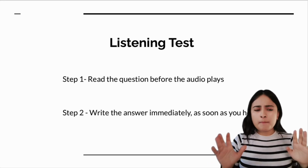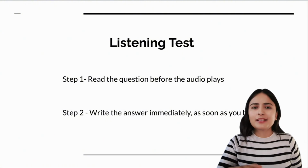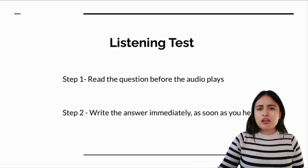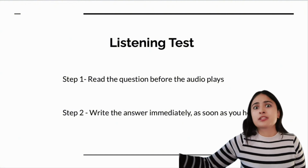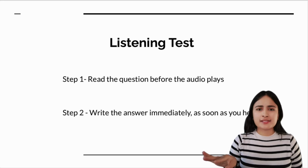But don't make a mistake of thinking that I will write the answer afterwards, because you will completely forget it and you will miss that answer, you will miss that question. So write it down immediately. Whenever you think that may be the right answer, it has a chance to be a right answer, write it down immediately in your rough paper. Take these 2 things very seriously.